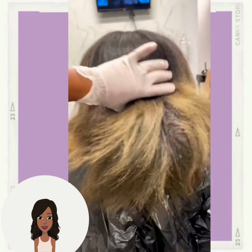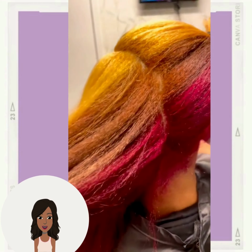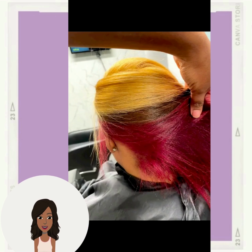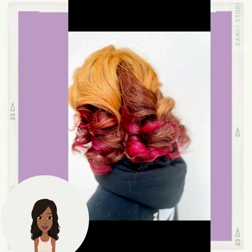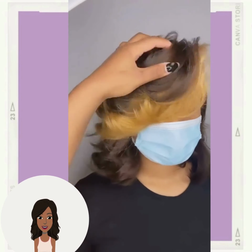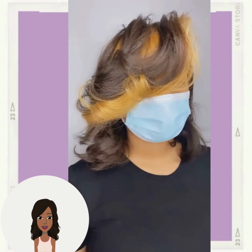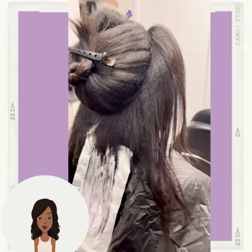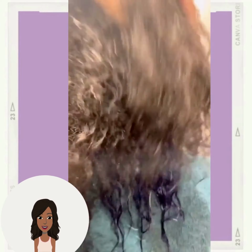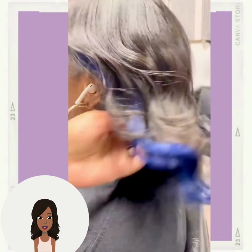And then we have more of a shoulder-length hairstyle. And this features the mix of copper, red, yellow, lots of variety, such a unique hair color shade. And then we have the skunk stripe trend here, blonde in the front, brown in the back. Followed by the undercolor trend, and this one features a nice mix of black and blue.